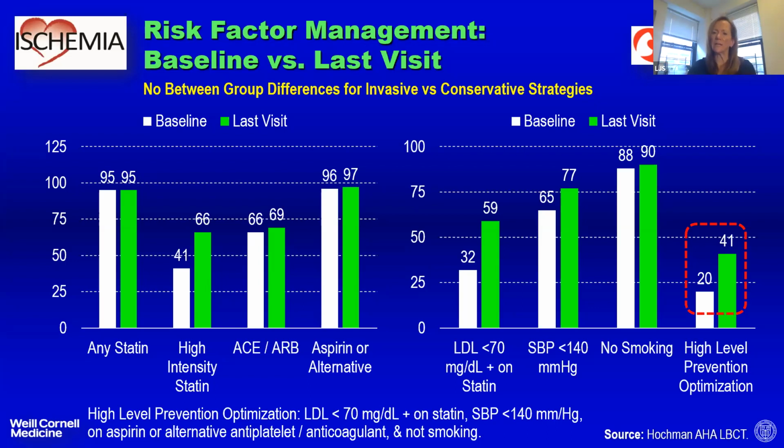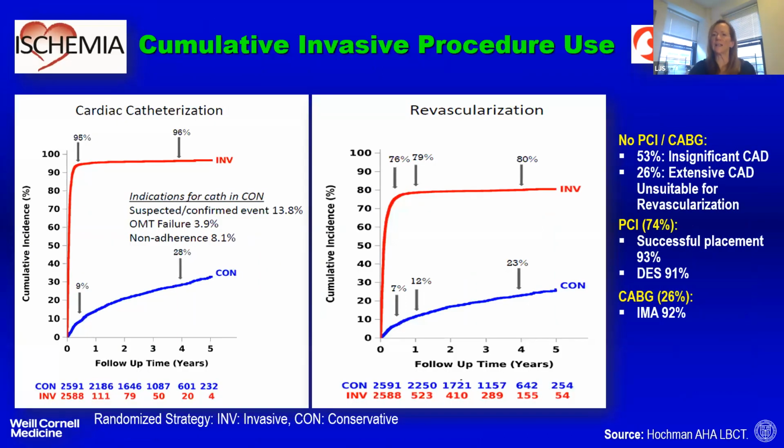And as we've seen, I don't know, half a dozen, 10, 12 papers on pre-treatment, and particularly using statin therapies in the PCI group, how that influenced management in these patients, I think, is yet to be exhausted. Interesting findings about cath and revascularization use. If you look at the cath use, there were a fair number of patients early on that had an early event or OMT failure.